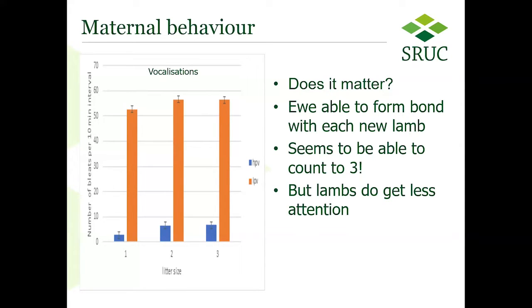But it is true that the lambs do get less attention. So the licking and grooming that the mother does, as well as helping her form a bond, also helps dry the lamb and keep it warm. And so some of those lambs, particularly the 3rd lamb, are going to be wetter for longer. And that can have a consequence for how well they can regulate their body temperature.